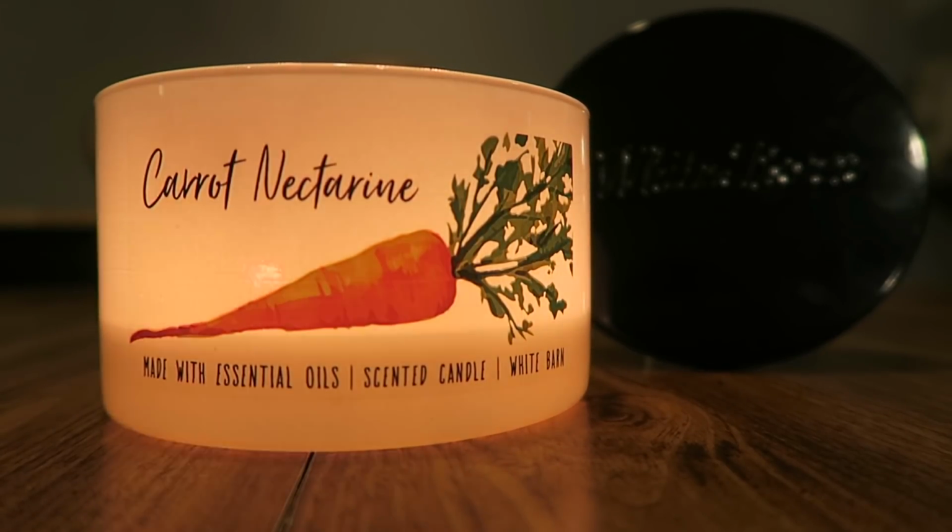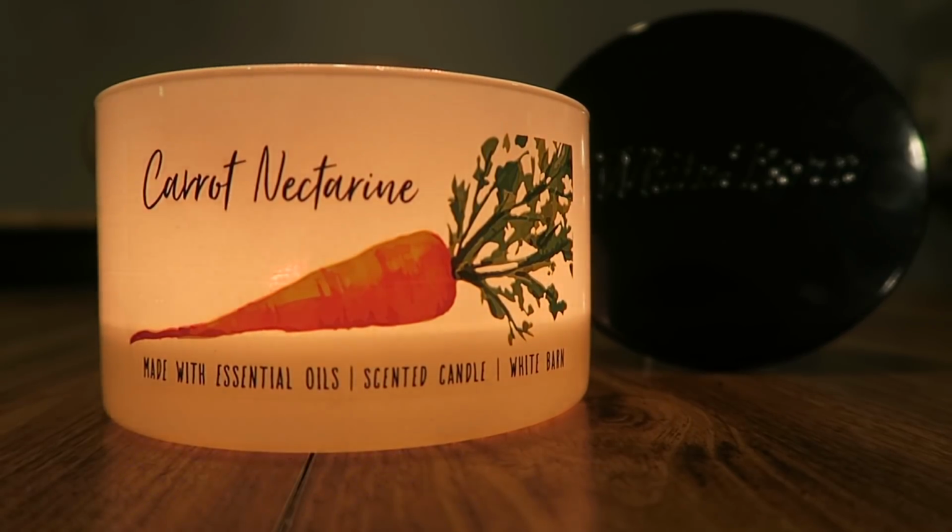So a lot of people have been kind of not too thrilled with these candles. I myself included was kind of skeptical with these because they are, as you can see, flatter. They're shorter, flatter, and they're wider. But they're the same exact ounces as the regular Bath & Body Works candles. They're both 14.5 ounce. So it's exactly the same amount of wax in there. It's just a different shape.